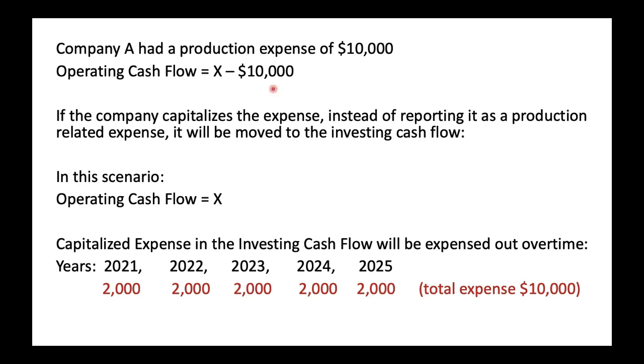So here you can see how a company can manipulate its expense. Instead of expensing it out as a production expense, which will reduce its operating cash flow, it throws it in the investing cash flow section, where this whole $10,000 will be going out in chunks, so it doesn't look like a massive sum is going out of the cash flows.